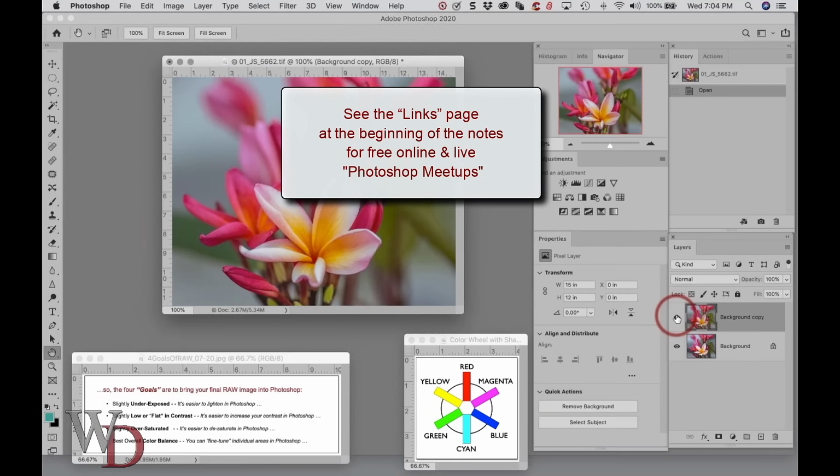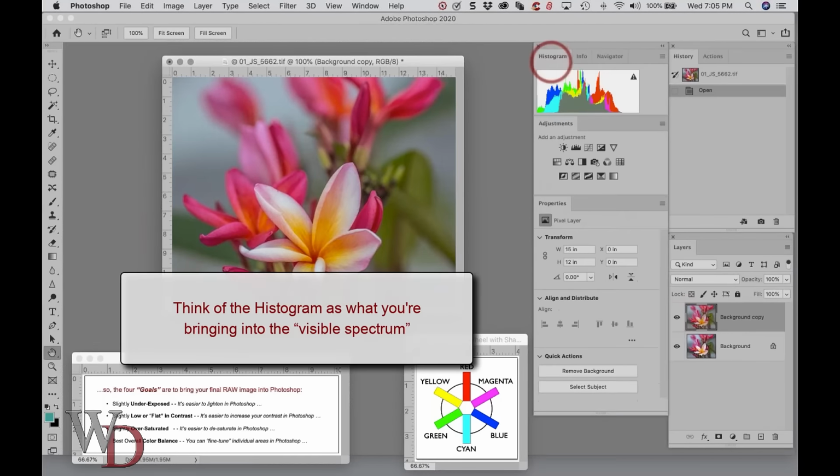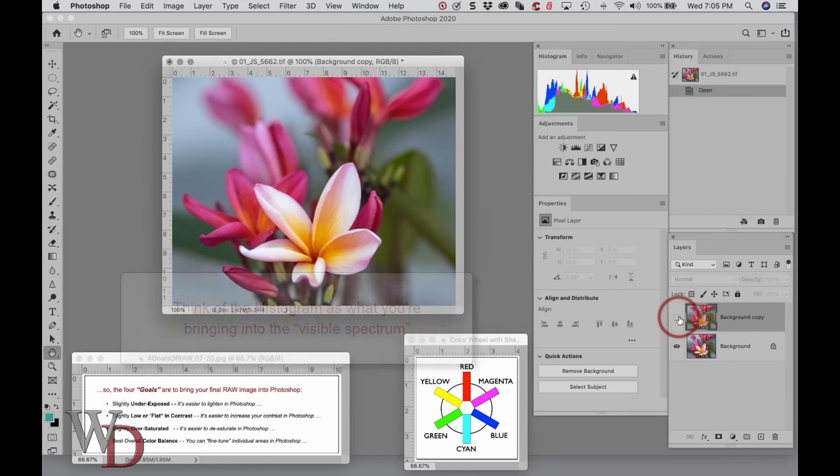And using the 4 goals of RAW, even though it's not a RAW file, we were able to bring a lot more information back into it. Here's another way to look at it. Here's the histogram for this image. Here's before, and you can see it's starting to clip on both sides. And here's after, where I brought more pixels into the visible spectrum, leaning towards the center to the left-hand side of your histogram. And that's what RAW is all about right there.